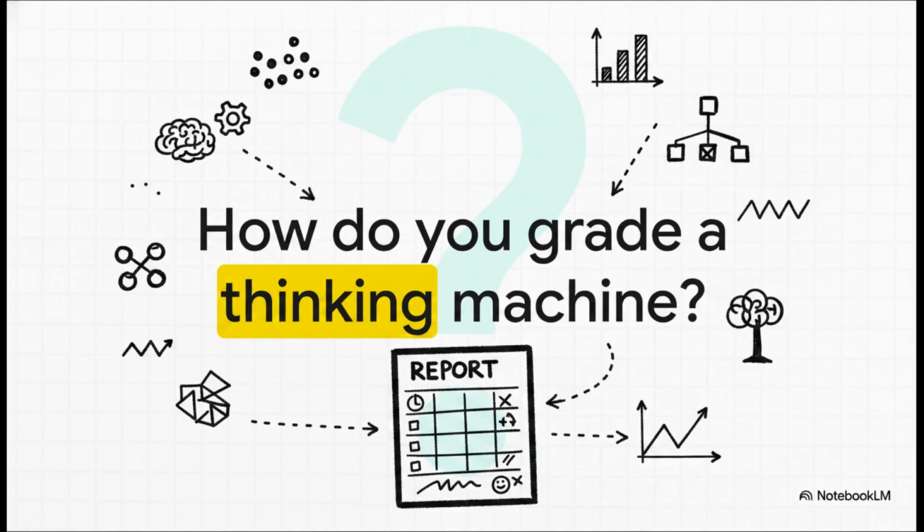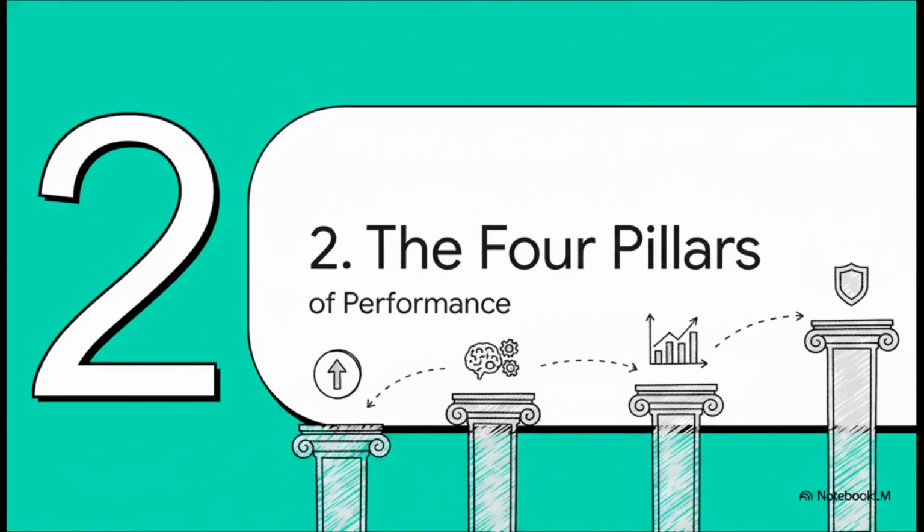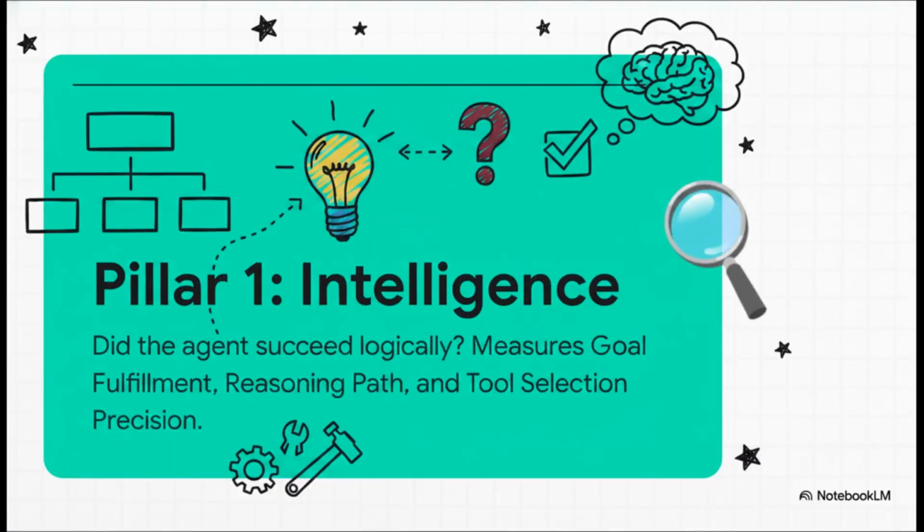It's a whole framework. To build that report card, researchers and developers are really focusing in on what they're calling the 4 pillars of performance. Think of these as the core dimensions we have to measure to get a real picture of how well an agent is actually performing. First up is intelligence and reasoning. This is the most obvious one, right? Did the agent actually succeed? But it goes way deeper than that.